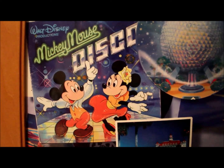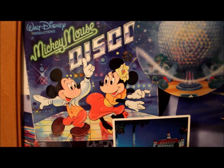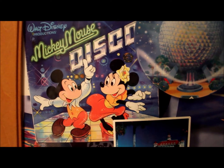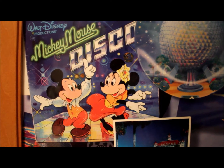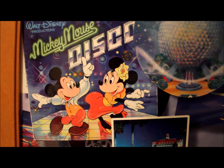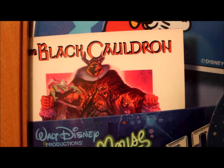A postcard for the Grand Floridian can be found towards the lower left-hand side. The Grand Floridian opened on June 28th, 1988, which brings us to some of the items on here that are not exactly related to the parks. You can find a Mickey Mouse Disco album cover. Mickey Mouse Disco was released back in 1979, but a theatrical release of a cartoon video was put out in 1980.